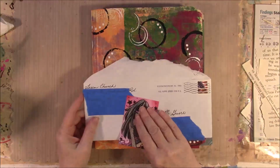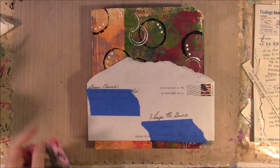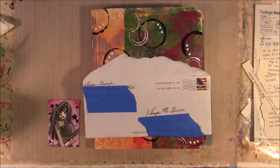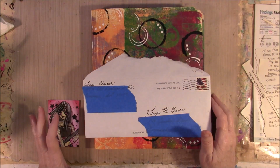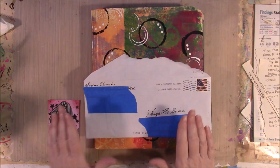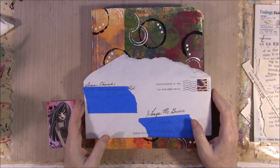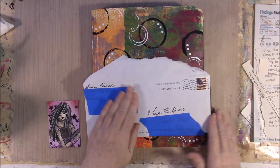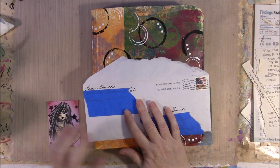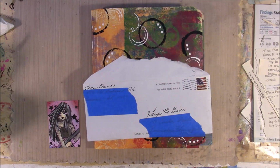Got some happy mail from Teresa Church. This is something different, but unfortunately, the way things are right now, it's been in quarantine for a few days. I just set the mail aside. Don't touch it, that kind of thing. So I didn't open it until just yesterday. It's got some fun things in it. I didn't really open it, I just peeked at it to see if I was going to make a video about it or not.